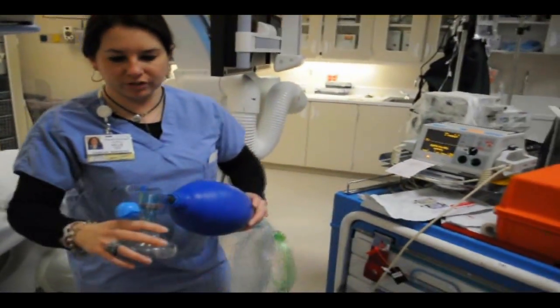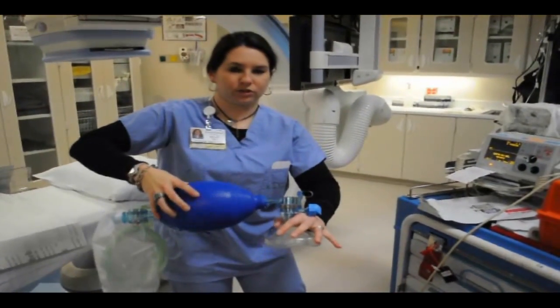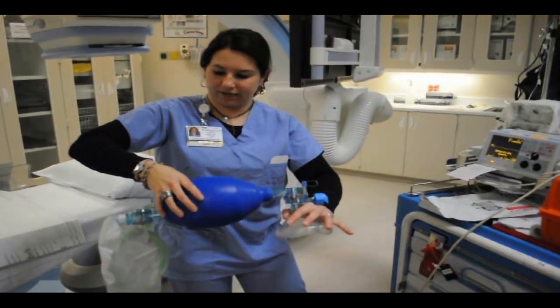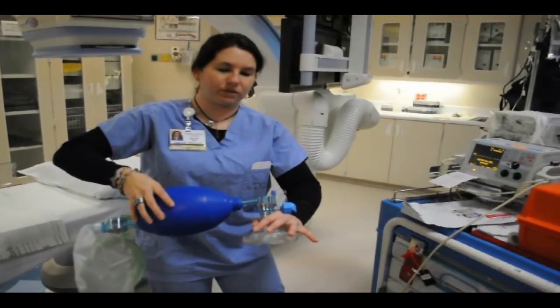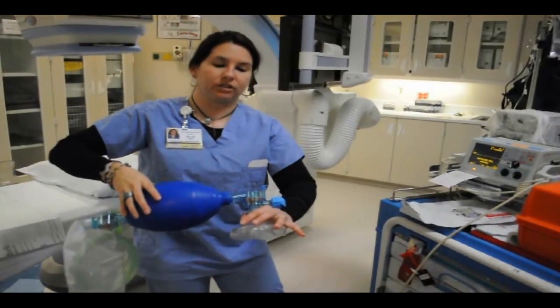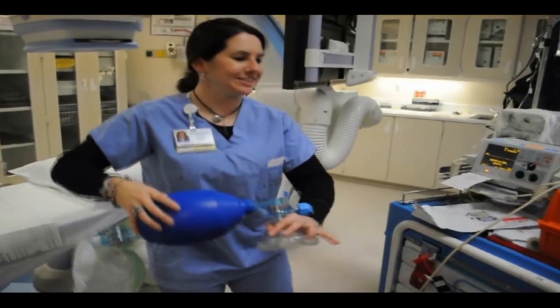Ambu bag if they're not breathing. This goes over the patient's mouth. You can squeeze it in and out. The tube on the back is attached to oxygen so they can get 100% oxygen. This way we can breathe for the patient and make sure that they are still getting the oxygenation they need while we're waiting for respiratory to get here to put them on a ventilator.